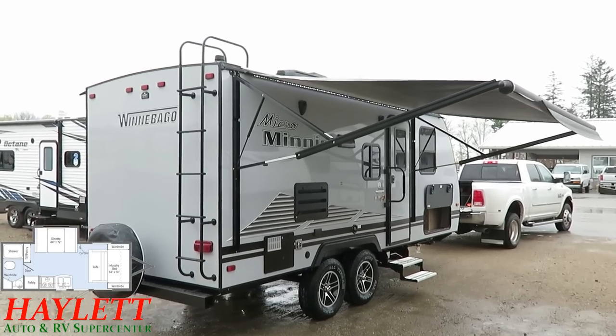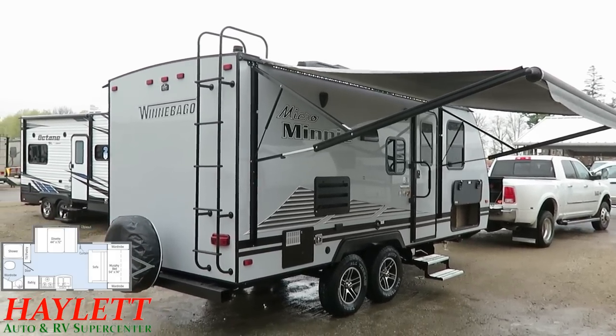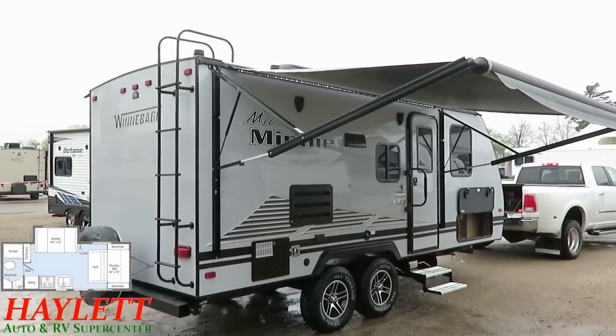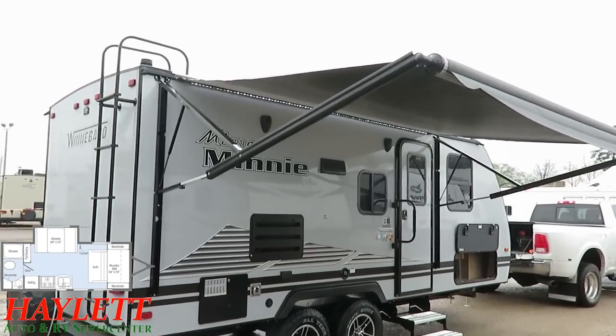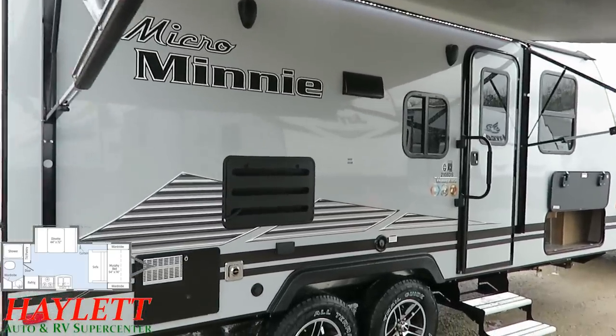The awning arms do have an auto rain dump feature. That's the gas strut that you see there, as well as a tilt and lock system if you just want to leave it tilted for rainy day airflow. Of course, we do have LED lighting below, outside speakers, and you do have outside TV hookups.